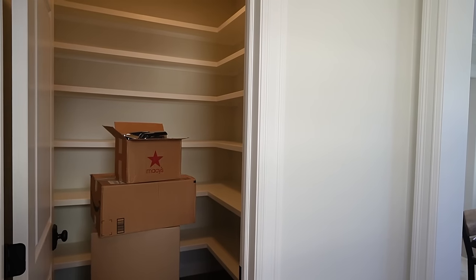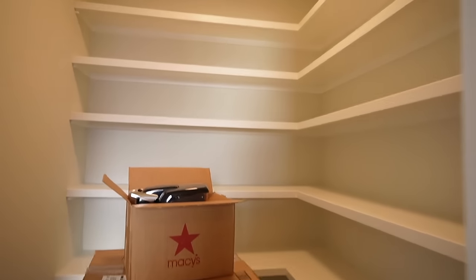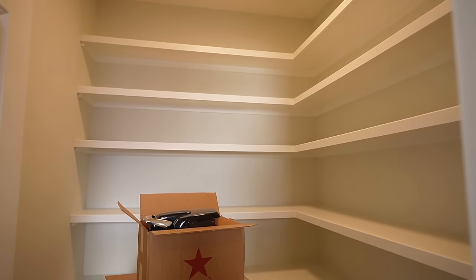Again, I think the house has a lot of potential, but it's just the bad decor that really brings it down. Like, I just felt like I went back in time to like 2014 with this decor.